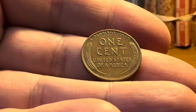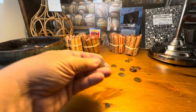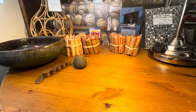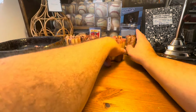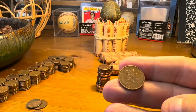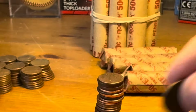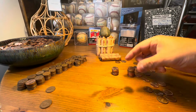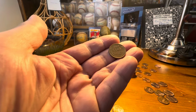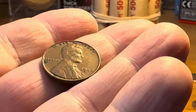All right, find number two. It's Wheatie number two. And 1944, Philadelphia. And we found another Wheatie. It's Wheatie number three. Get a little closer. And another 1950s. And number four, it's a 1946.